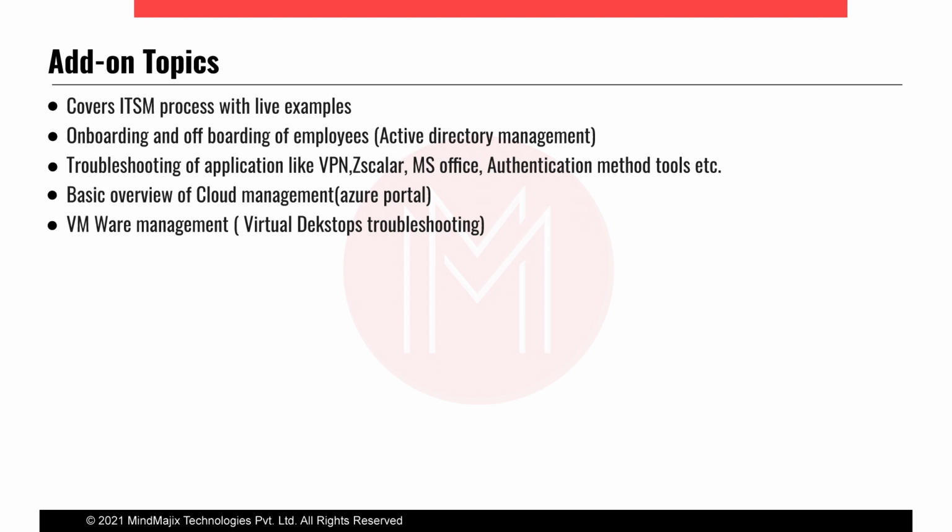And one more thing, cloud management. It's like the Azure portal. There you also have Azure Active Directory. One more thing I can say, it has a separate Active Directory. There are some users who opted for cloud management, and those particular users will raise a request for cloud. There you need to create that.